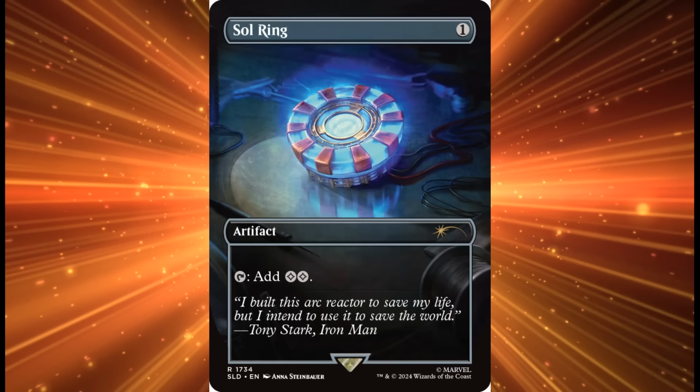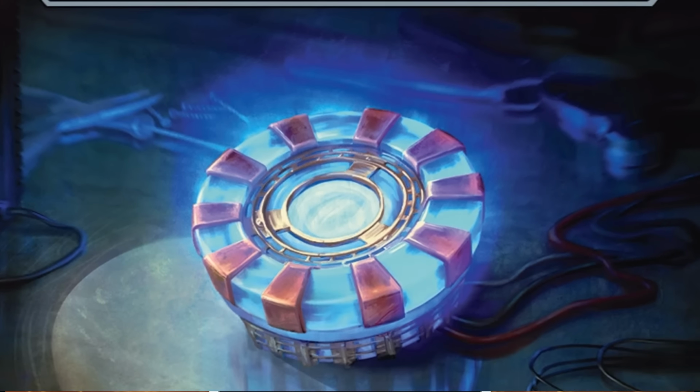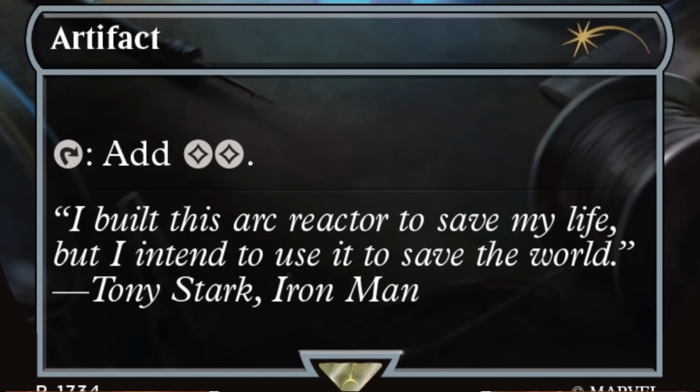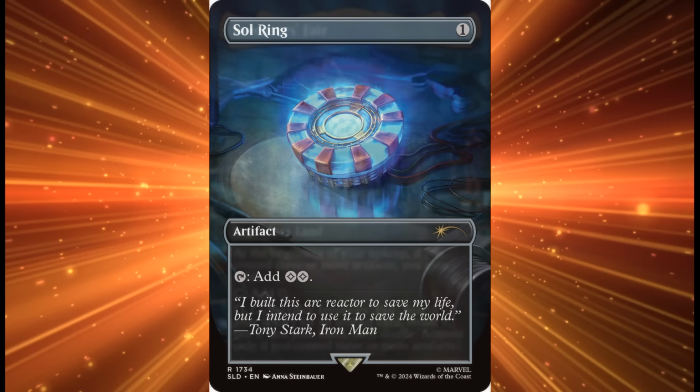Now, our next card is going to have a lot of conspiracy theorists going, this is why they didn't ban it. This is why the rules committee didn't get rid of Soul Ring, Fast Mana, because it's the arc reactor. It was built by Tony Stark. They can't have this Secret Lair be a dud right off the bat in Commander if you can't play with your arc reactor, can you? Guys, the artwork's amazing. It's great to see it played out like this. Could they have done a little more with it? Absolutely, they could have. But for a lot of players, this is going to be a very satisfying card.